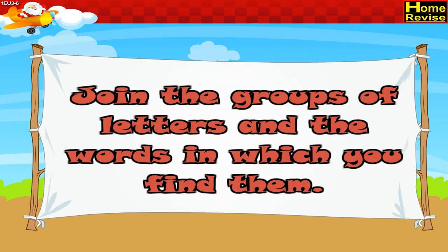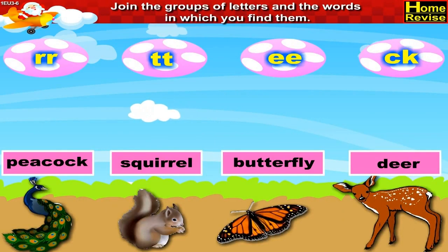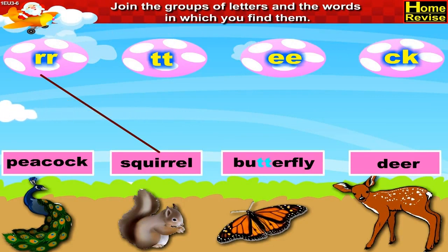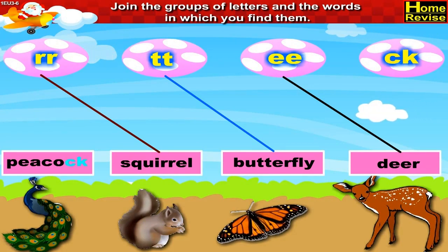Join the groups of letters and the words in which you find them. R R comes in the word squirrel. T T comes in the word butterfly. E E comes in the word deer. C K comes in the word peacock.